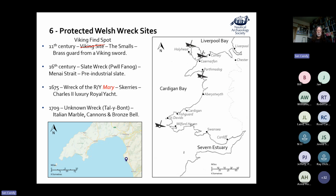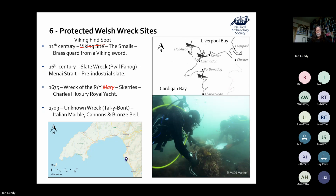The other thing that is on this site is the cargo, and we think it is Carrara marble, great large blocks of it. Where it was going, or what the aim of it was, where the marble was destined for, we've no idea. But we know it went down in 1709. It's a great dive. It's quite close to the beach. It's not quite close enough to fin to and swim out to, but there's a lot there to see.